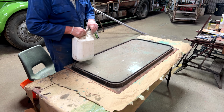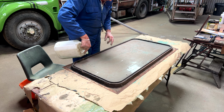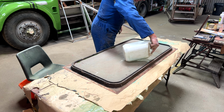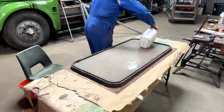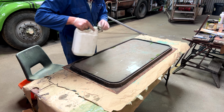Now you might recall from about 4 or 5 weeks back when I started to dismantle one of the opening pans. Unfortunately, as I was starting to take the glass out, at the very last moment it shattered. And the reason for that was, one, this rubber is completely cream crackered, and it's in parts become adhered to the glass, which you normally shouldn't do.